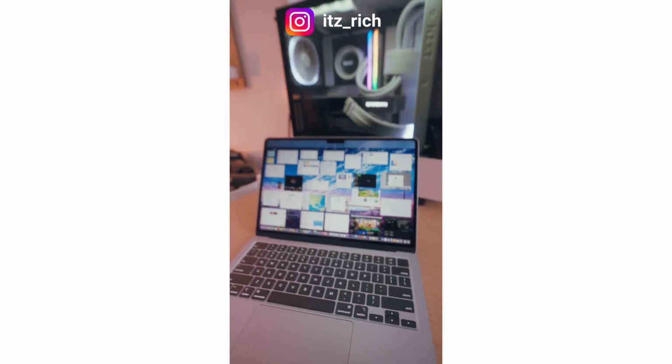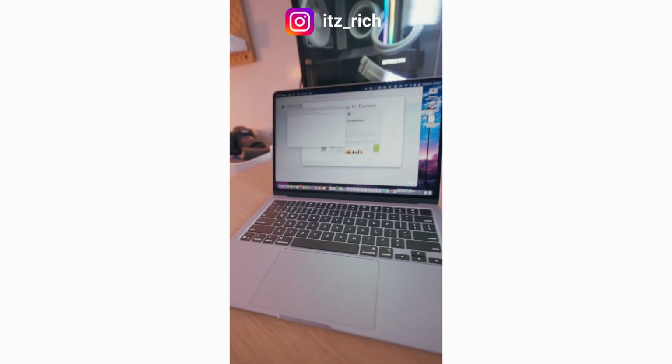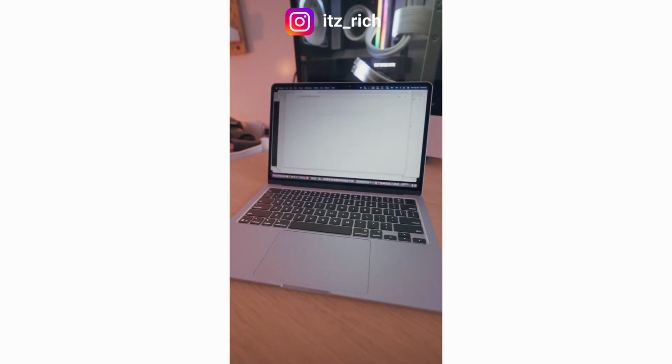Oh, and I also made a TikTok last week where I opened over 300 apps on the MacBook Air all at once using a script I made through Automator. It was pretty cool. Go check it out. I wanted to just run this MacBook into the ground. It handled it pretty well.